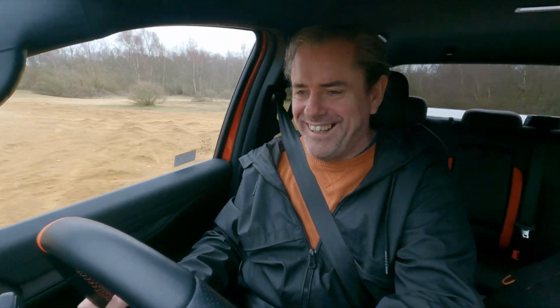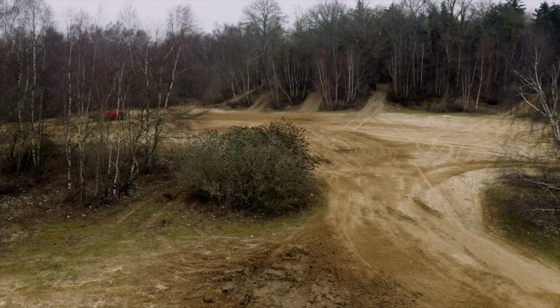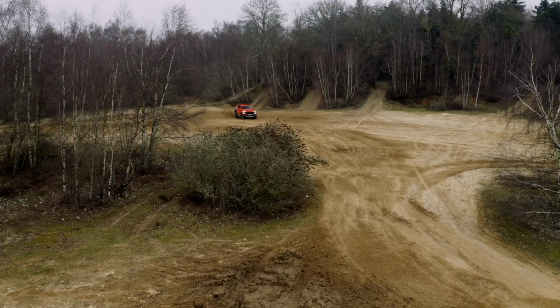Unbelievably smooth. Take it a little bit easy on the corner. That's it. That's unbelievably smooth. I mean, we're not falling back there too hard.